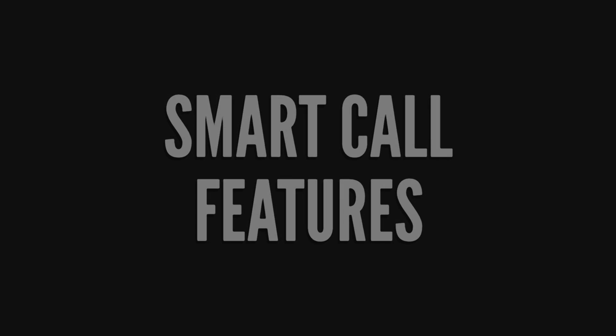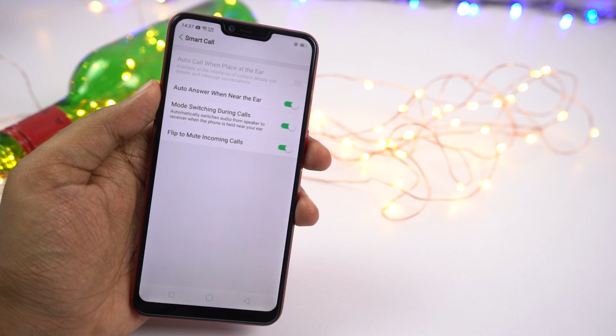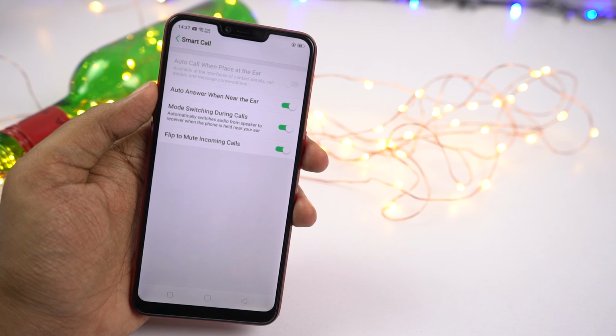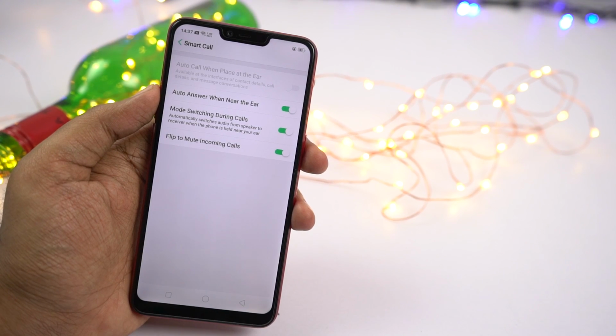Next we have some smart call features, where your phone automatically answers the call when you place your phone near your ear, switches on the speaker when you move your phone away from your face, and finally, mutes the incoming calls if you flip the phone. These are definitely handy and you should definitely try them out.